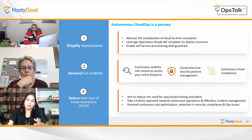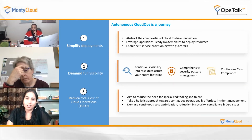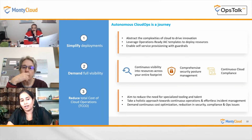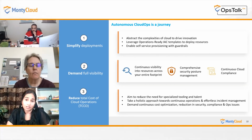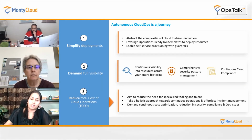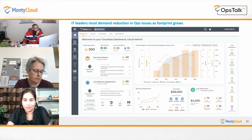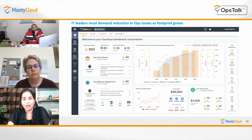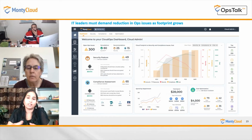With that said, customers are now empowered with simplified cloud deployments and full, continuous visibility. The last step is reducing the total cost of cloud operations, where IT leaders would like to take a holistic approach towards continuous operations and effective and effortless incident management. In Day 2, we provide an integrated CloudOps dashboard that provides a single holistic view of security, compliance, cost, optimizations, and operational issues as a function of growth in cloud footprint.